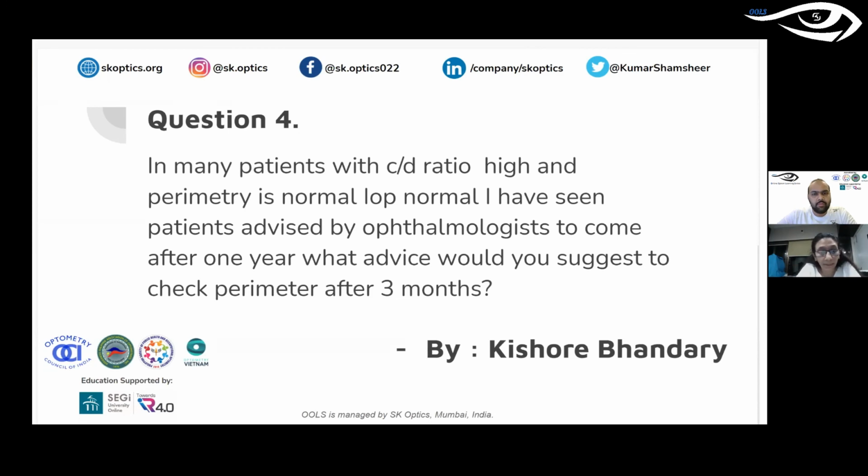I would check the perimetry after 3 months only if a person has glaucoma or has progression. Even if I have a person who is a glaucoma suspect, I would not do perimetry after 3 months. I would do it probably after 6 months to a year. That's how it is. Okay, great.